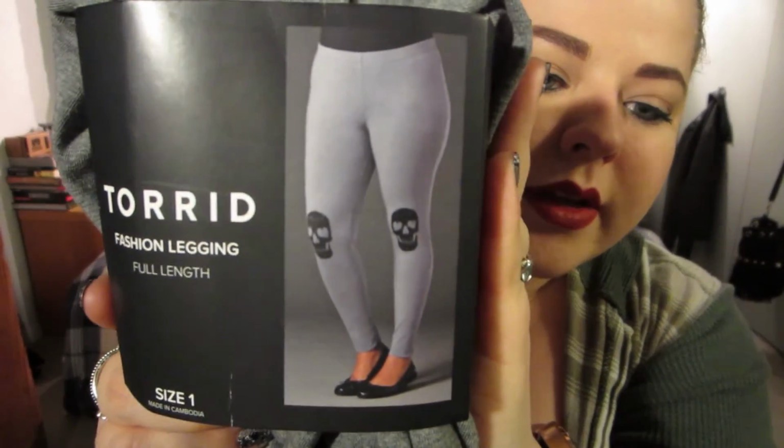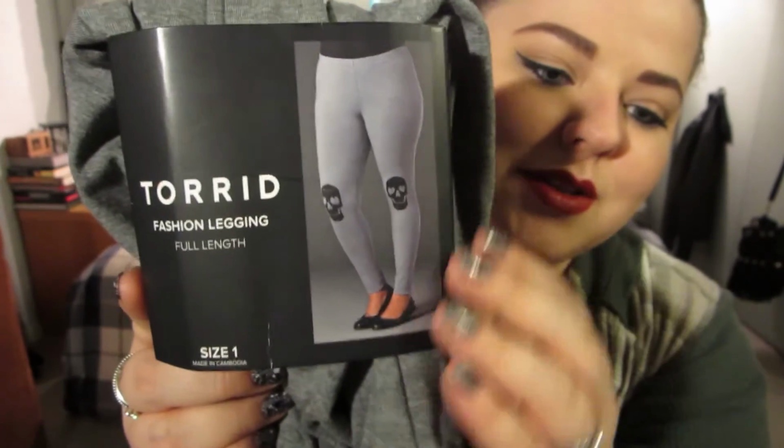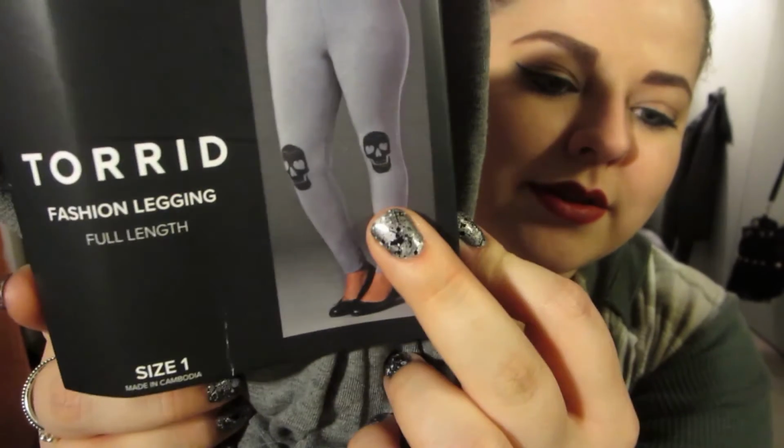Best way to show you is probably the ad picture. So they're just gray. They're kind of actually an unattractive color, but nobody's gonna wear them like that without a long shirt. But yeah, they just got those little skulls there on the knees. I thought they were kind of cute, and if you're pairing them with some boots and a shirt or something, it's not going to be gray everywhere.